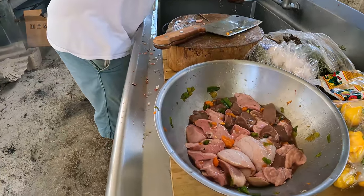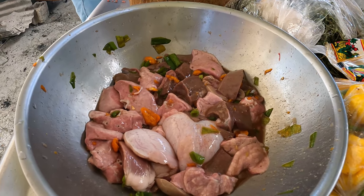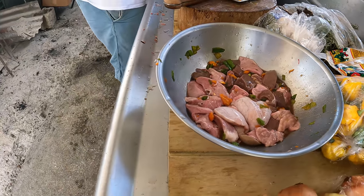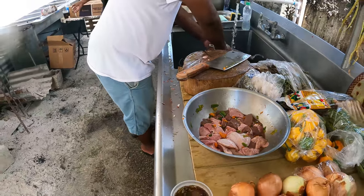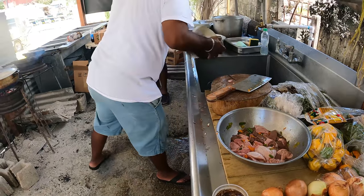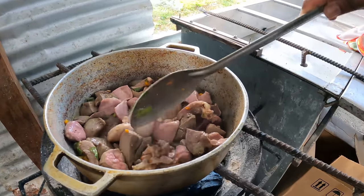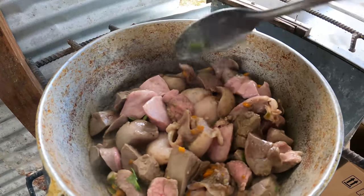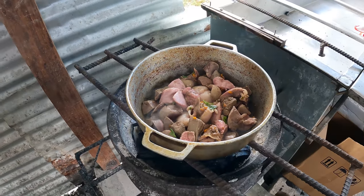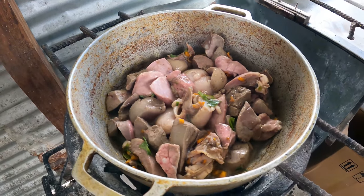Mm-hmm. You know what? This one of them. I'm gonna fry up this quickly. Find this one here. He said that a goat balls, goat liver, every part of goat was in here.